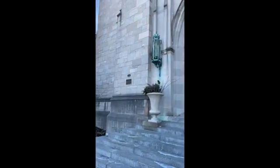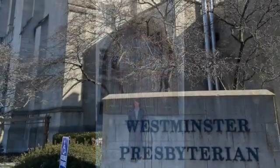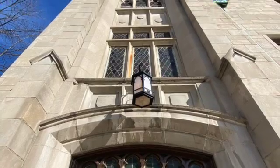Today I'm standing in front of the beautiful Westminster Presbyterian Church that was built in 1925. This is located at 125 North Wilkinson. One of the focal points is the beautiful Stoddard window, which is located in the sanctuary.